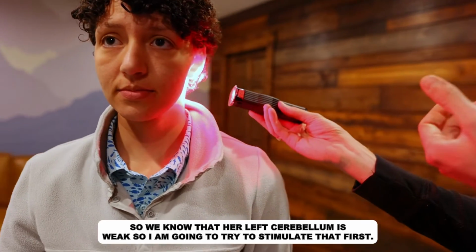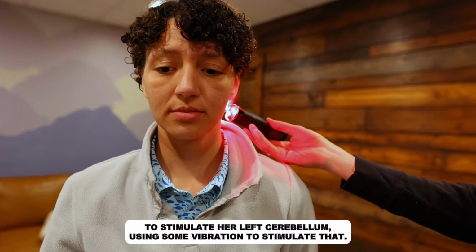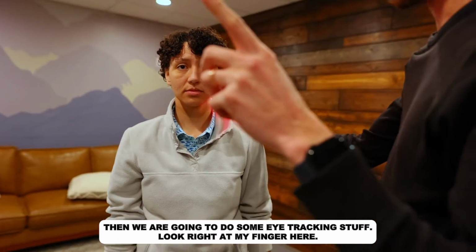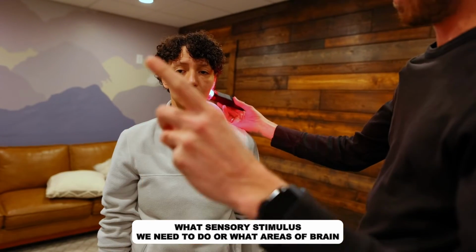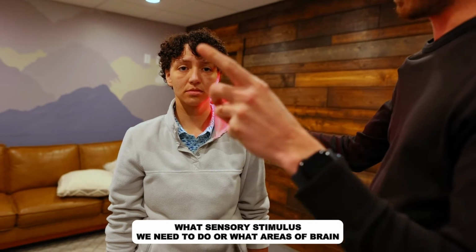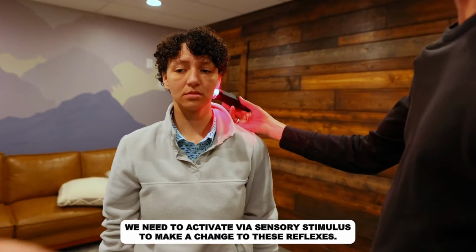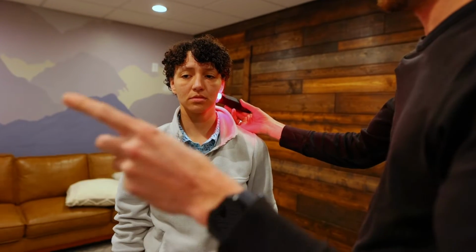So I know her left cerebellum's weak, so I'm going to try to stimulate that first. I'm going to use lasers and some vibration to stimulate her left cerebellum, and then I'm going to do some eye tracking stuff. So look right at my finger here. I want to see what areas of the brain we need to activate via sensory stimulus to make a change to these reflexes. Hopefully we can change them pretty quick here, but we'll see.